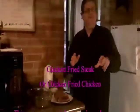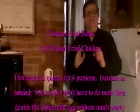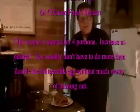Keep in mind, you don't have to make this as a TV dinner. You can just make it for dinner as usual. Just only make enough portions for as many people as you are serving. Since both chicken fried steak and chicken fried chicken are pretty much the same thing on a basic level, we will cover the basics and then we will let you know where the two deviates.